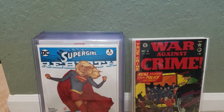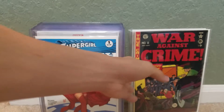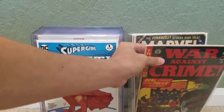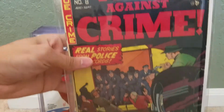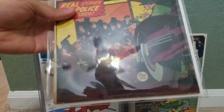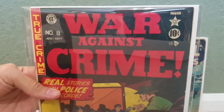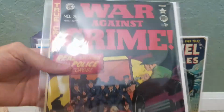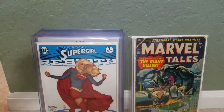I like all the EC books that I have to be in CGC cases. I don't like them loose. I don't read them. I read the modern stuff. War Against Crime, number 8. This is another really high grade book. I would say at least a 6.0. 5.0. But still, nonetheless, really hard book to find.